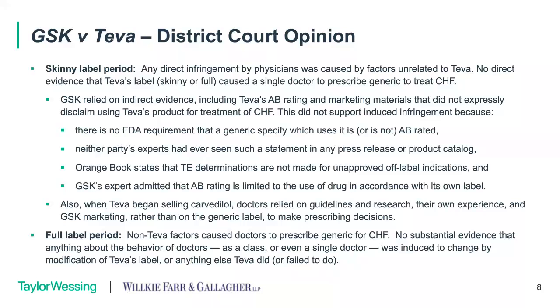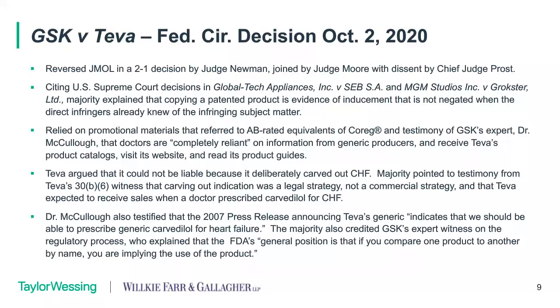And that appeal is really what we want to focus on today. So the Federal Circuit recently decided that appeal on October 2nd, and in a 2-to-1 decision penned by Judge Newman and joined by Judge Moore with a dissent by Judge Prost, the Federal Circuit reversed JMOL. And the majority decision did something interesting here in that they didn't actually divide out the discussion between the skinny label period and the full label period, but rather just addressed induced infringement as a whole.